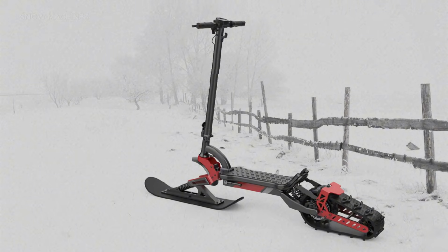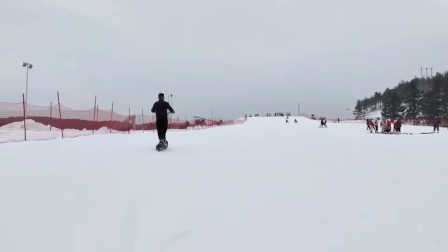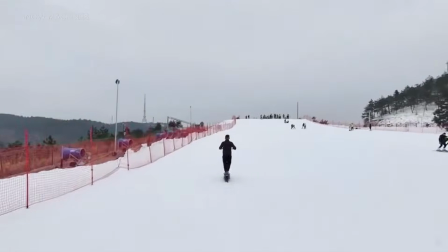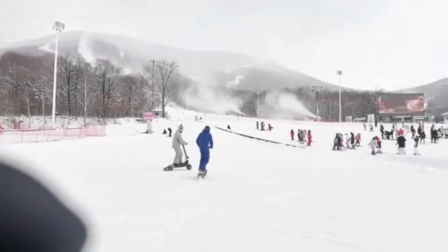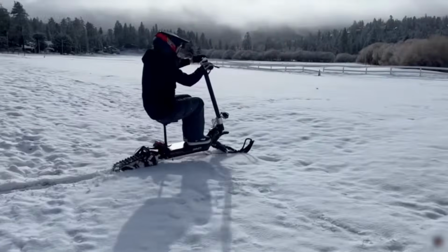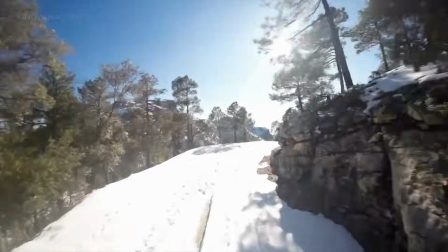The design is unforgettable. Angular lines, bright LED lights, digital speedometer, and a body that looks like it came straight from an anime. It's built for agility and performance, but it also turns heads at any winter resort or snow-covered street. Riding it is like floating. With near silence and almost no vibration, the only sounds you hear are the hiss of snow under the treads and the crisp whistle of wind as you glide.